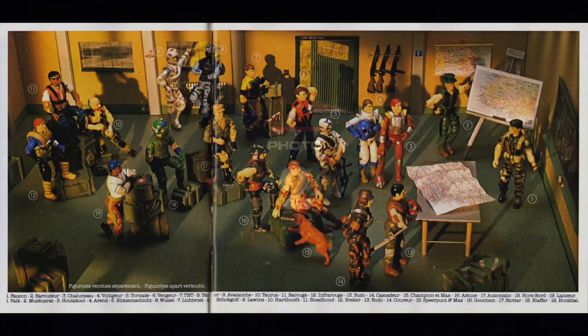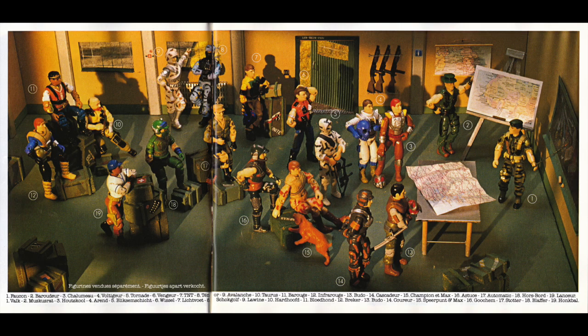Photo number 2. Falcon is briefing the team of Joes on some kind of mission on the chalkboard in some kind of headquarters, control room, or briefing room. The posing is what stands out here in this photo, the sheer brilliance of some of these poses. You've got Hardball, the way he's leaning on some crates. That lean looks to me exactly how someone would lean into the crates.